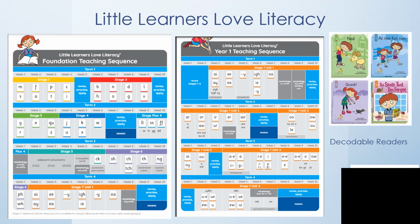At this time, they will then move on to age-appropriate rich literature, as they have learnt the skill of decoding and encoding and they know all their sounds.